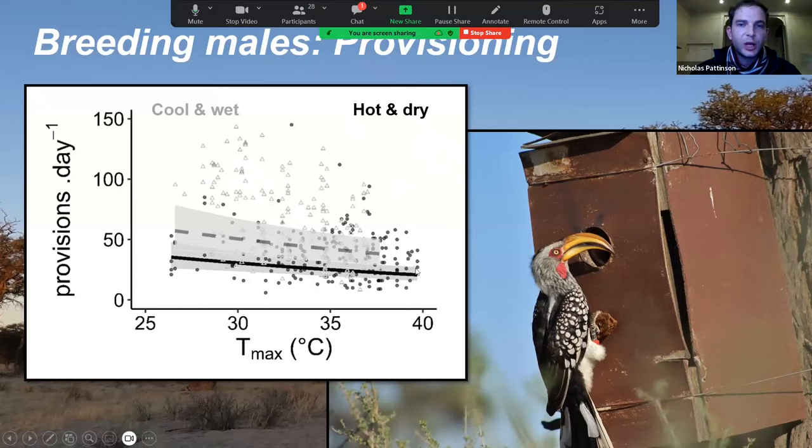And what you can see here, firstly, is that there was a big difference between those two breeding seasons. The cool and wet season, which, as I said, corresponds to a lot more food in the system, allowed the males to provision much, much more, basically across all air temperatures that we could record them. And then you can see that in both seasons, the provisioning rate declines as air temperatures increase as you move from left to right across the x-axis.